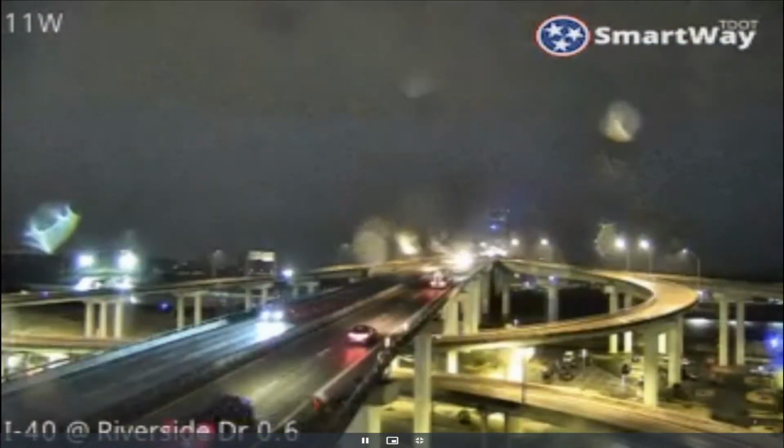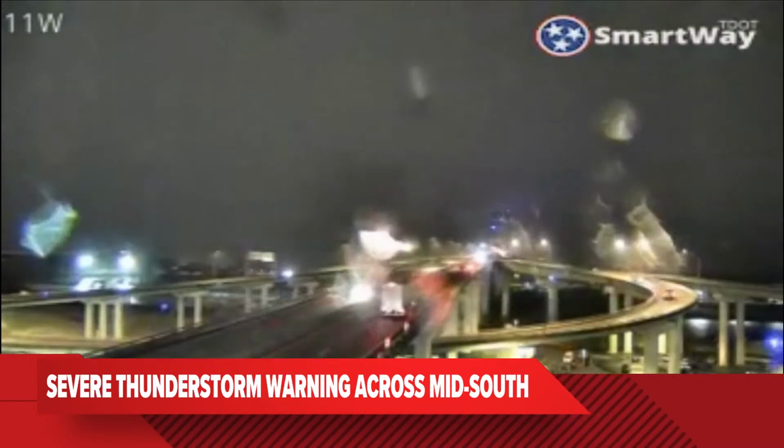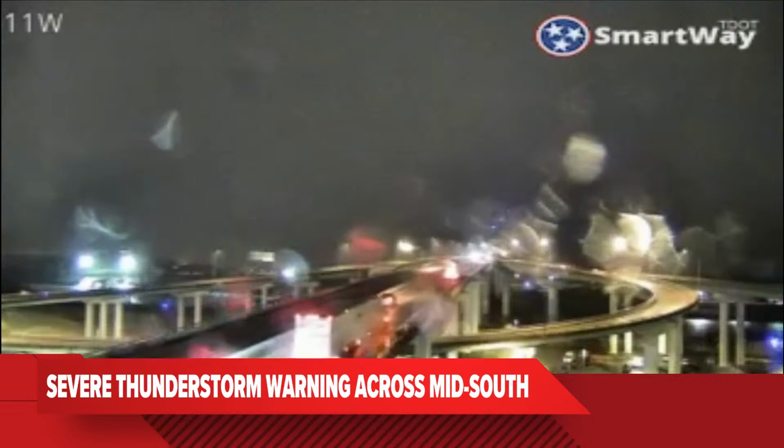So, of course, we've got some very heavy rain and lightning coming in, some very frequent lightning along that leading edge of the thunderstorms moving in. So if you are planning on heading towards West Memphis, Arkansas this evening, you want to be delaying those plans this evening for us as it's starting to move into Memphis proper as well.